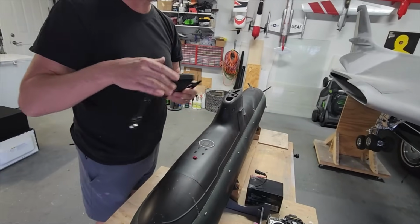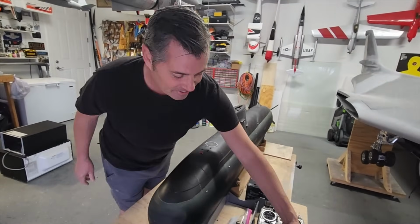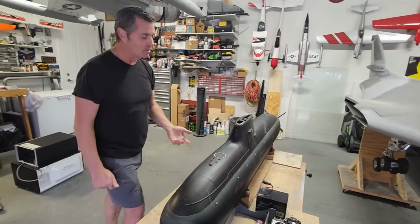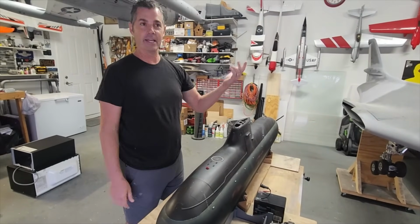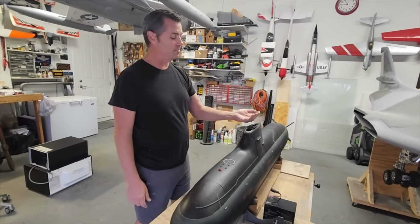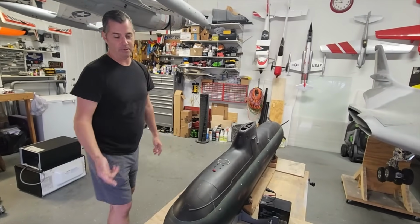I know. It's pretty murky, but my plan was taking her to a spring somewhere and getting some good visibility. But it does work, and the antenna's in here. Of course, when you go underwater, you'll lose the signal. Submerge, yeah. But on the surface, the camera's always underwater. It's down here. So I did see a fish once.